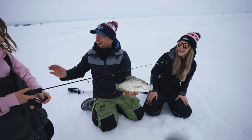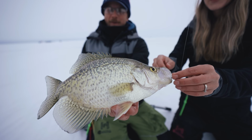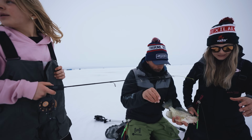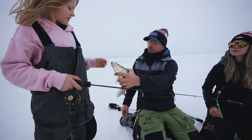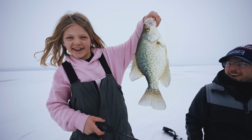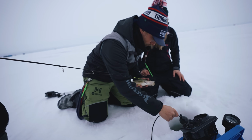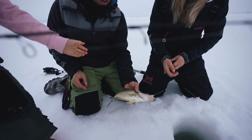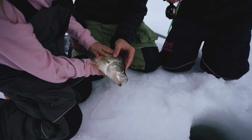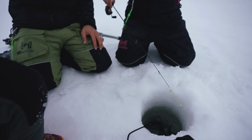Look at the size of that crappie. So big. Isn't that awesome? Oh man, we're going to get it unhooked and get back down there because there's a school down there. Tell Braylon, look at that, Brittany. Hold him up, Brittany, by his lip. Show him off. Look at that big old crappie. Yes. Is that fun or what? Heck yeah. Is there another one down there? Hold him like this, and then just let him go. Your mom can hold this. Got him? Oh, look how big he is. Oh, there he goes. Nice one, Brittany. Woohoo.